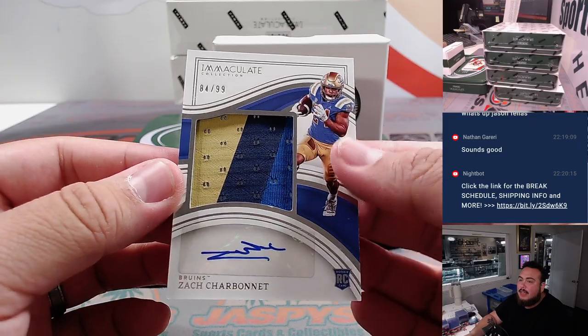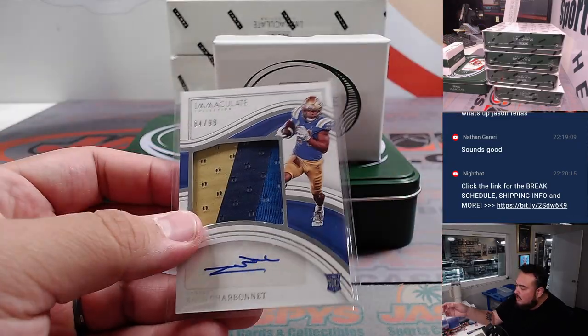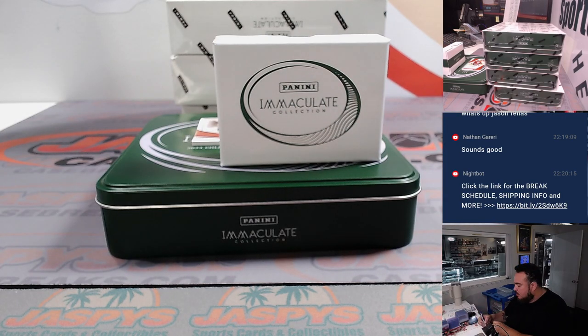And then we have a hit for the Seahawks. 3-color patch and autograph. That's the running back out of UCLA there, Zach Charbonnet, I think it is. All right, Seahawks, another team part of the 14-team RMB. Yeah, this whole box has all been 14-team RMB. It's 4. Another one for 4 and William.